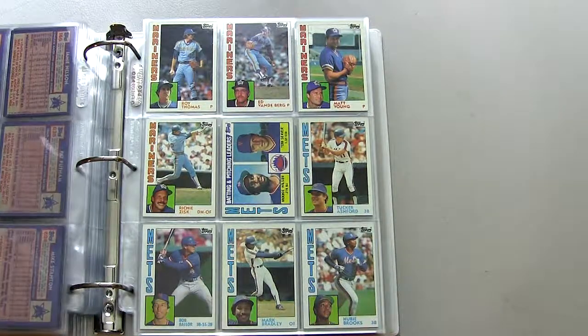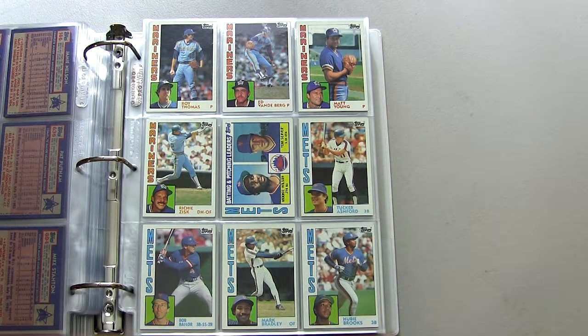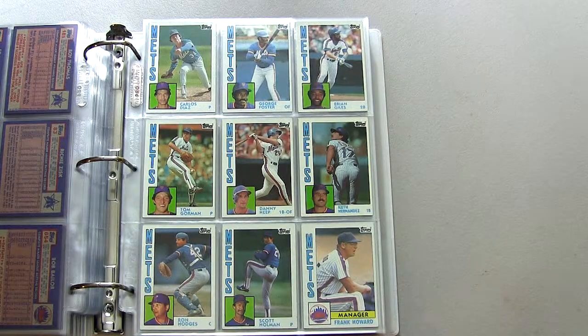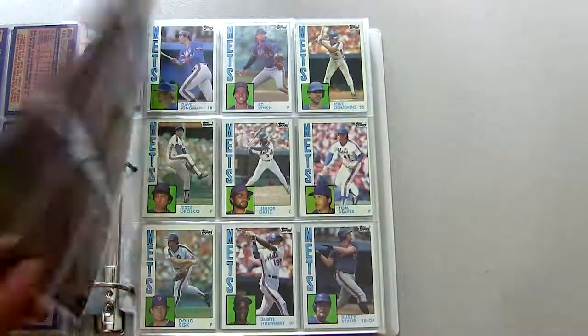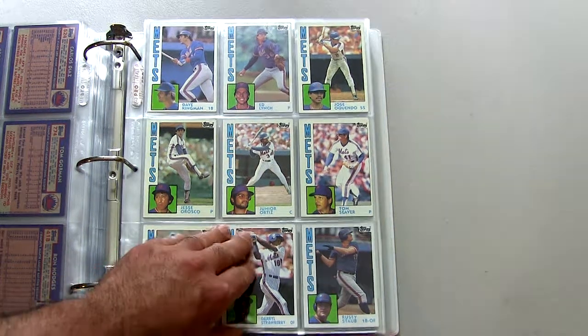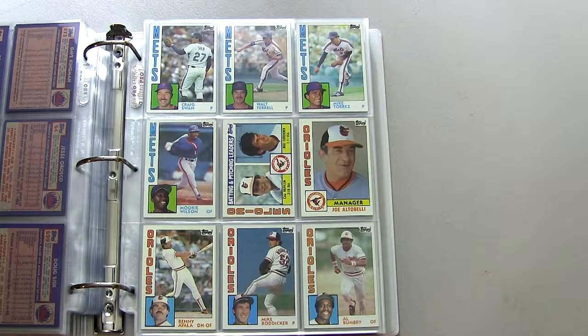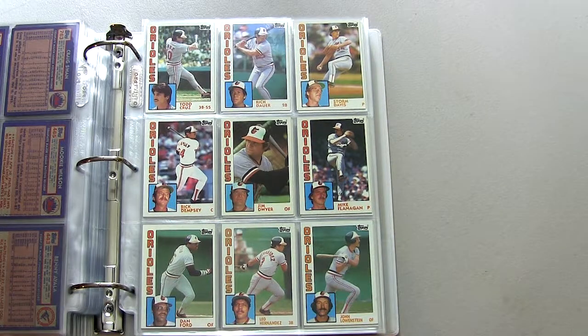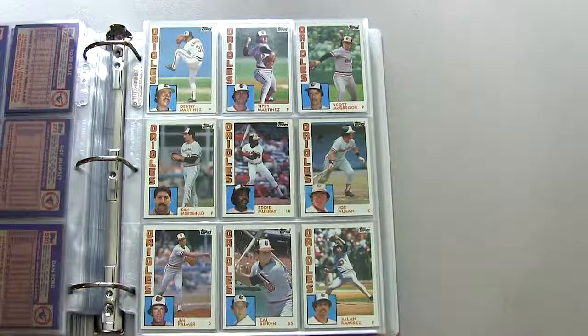Moving on to the New York Mets, Tom Seaver and Mookie Wilson on the team leaders card. George Foster, Danny Heep, Keith Hernandez, Dave Kingman. Tom Seaver back with them for a couple of years. And there's Darryl Strawberry's rookie card. On to the Baltimore Orioles. Rick Dempsey, known for his rain delay splashes. Cal Ripken. Eddie Murray.